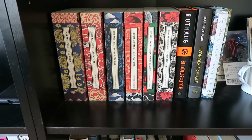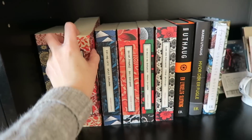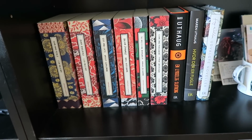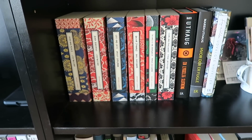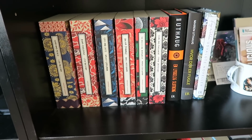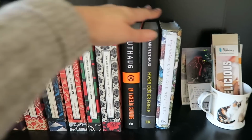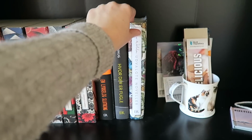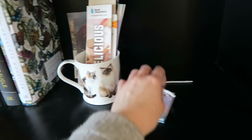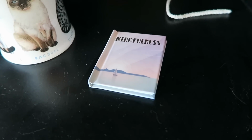Obviously, I had to hold on to my Russian vintage classics, which are so stunning that I'm never getting rid of these. I love the look of them, and I know myself, I love reading Russian classics, and I definitely see myself rereading them in the future. And then we have a few random books which I've also read and which are the same height. I love this aesthetic. Some bookmarks and a mark with more cats. This is for Zeus, he likes to play with it, and this is just a small book on mindfulness.